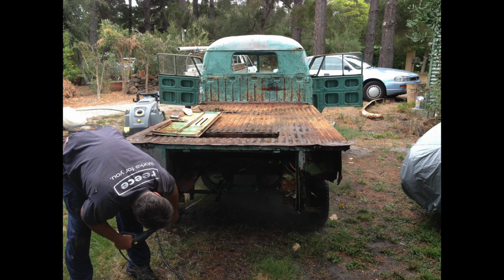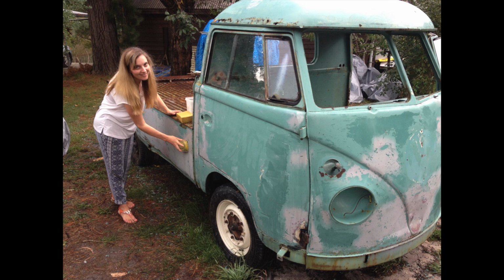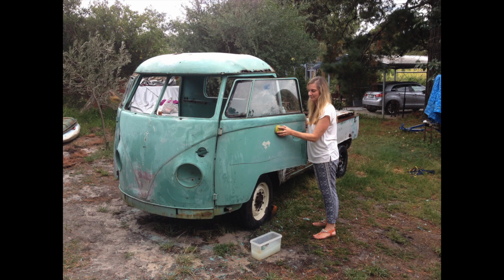You know, there's a lot of dirt and dust on it and rubbish. But yeah, you can see they're cleaned up pretty nicely. Here's the wife giving the sides a clean. It actually had that primer on top of the paint, so we sanded that out, and you can see there it almost got most of that primer off.